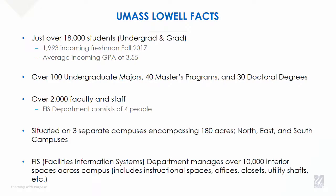We are situated on 3 separate campuses in Lowell. They're all walking distance from each other, but we're not a connected campus. And we are currently managing over 10,000 interior spaces across campus.